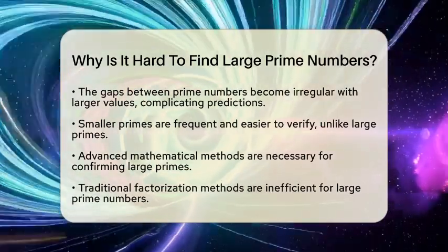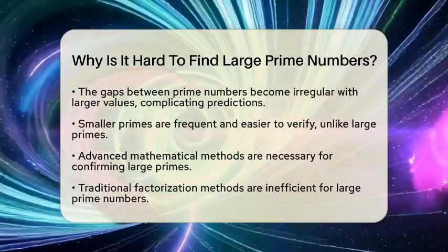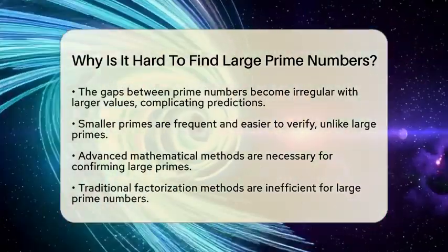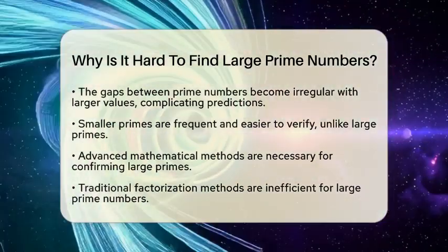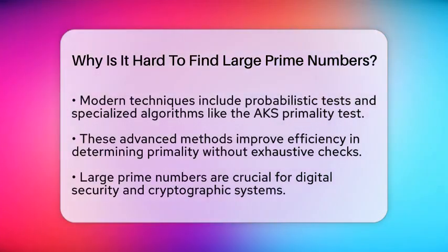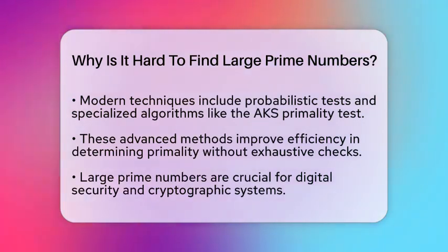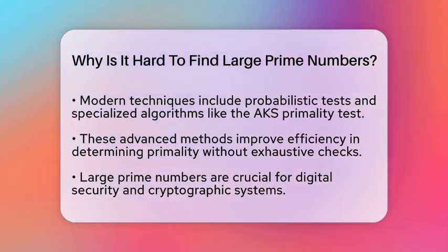But when it comes to very large numbers, advanced mathematical methods and significant computing power are required to confirm if a number is prime. Traditional factorization methods become inefficient because large prime numbers cannot be broken down into smaller factors. Modern techniques have been developed to tackle this challenge. For example, probabilistic tests or specialized algorithms like the Primality test and elliptic curve methods are often used. These methods allow mathematicians to determine primality without exhaustive checking, making the process more efficient.